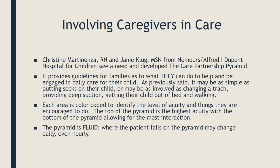So it can be really simple as putting on socks, or maybe putting on a headband if that baby can't wear clothes yet, but they can wear a headband. Or it can be involved as changing a trach, doing some deep suction, getting their kid out of bed by themselves and doing some walking. So like I said, each area is color-coded to identify the level of acuity and some of the things that they're encouraged to do. So like I said, the top level of the pyramid is highest acuity, and the bottom allows for the most direct interaction.